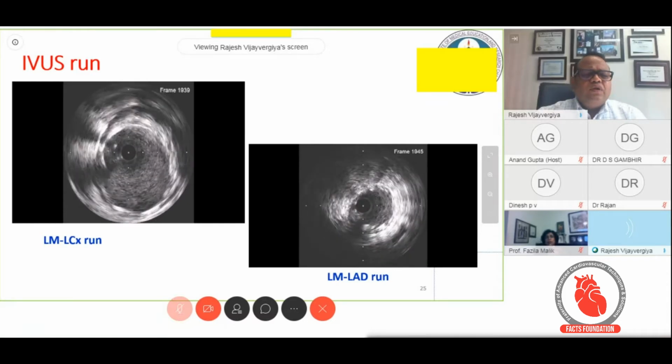IABP was removed 4 hours after the intervention. Bilateral femoral artery hemostasis was achieved by ProGlide. A CK-MB was done after 6 hours, which showed a rise from 8 to 80 international units per liter. And at 5 months of follow-up, the patient is doing well.